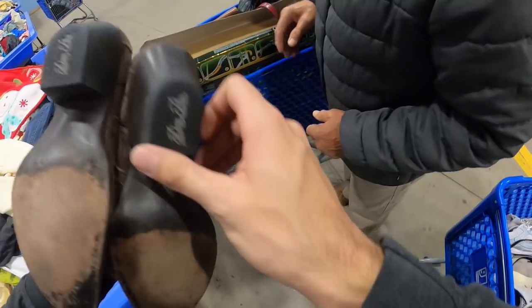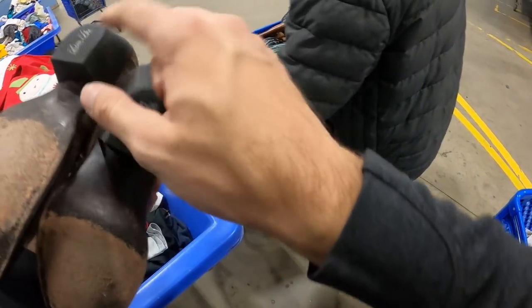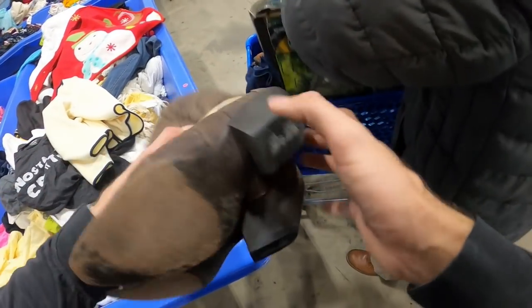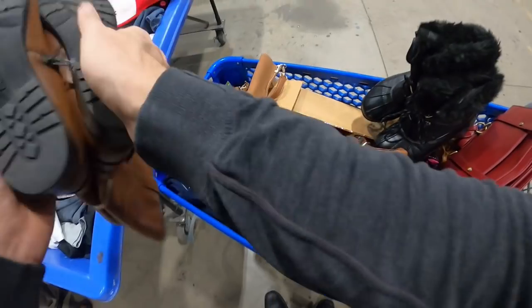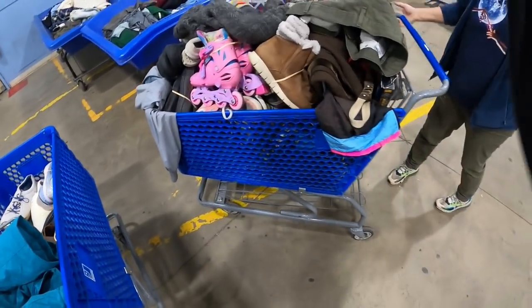Here is a pair of Dan Post cowboy boots my dad found. Like, how crazy is that? Dan Post is a fantastic brand to look out for. Usually sells really fast for us. The last pair that we found were ostrich, and they sold within a day for 40 plus ship in pretty rough condition.